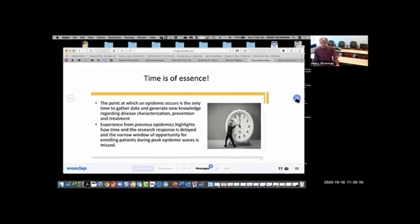The point at which an epidemic occurs is the only time to gather the data. We can't wait until the epidemic is over, and we have to generate new knowledge regarding disease characterization, prevention, and treatment. Experience from previous epidemics highlights how the research response has been delayed previously, and the narrow window of opportunity for enrolling patients during the peak epidemic waves is missed. Actually, when is the best time to test a vaccine? The best time to test a vaccine is when there are a lot of infectious cases. If the pandemic is well controlled, you don't want to go to that place to test your vaccine. You want to go to a place where the disease is rampant.